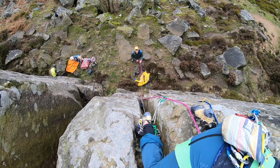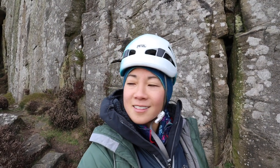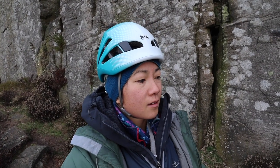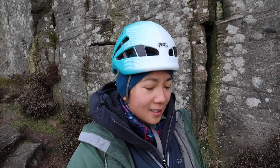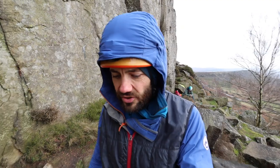In true Curbar fashion, that felt hard. It's my first lead climb for four months probably, I think. But my head wasn't in it to begin with at all. I'm not sure my head is ever in it. I thought I'd try.